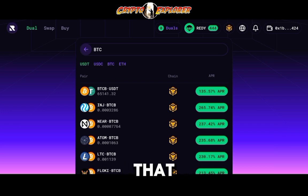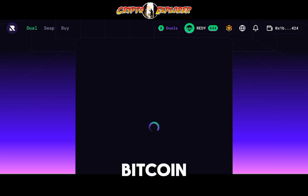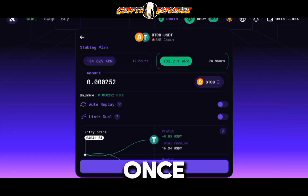Now, the APR that you see here, it's going to be fixed. Once you get in, you deposit on a specific pair, you're going to get this APR. Okay, so let's go in with Bitcoin paired with USDT. All right, once you commit to the pair specifically you want to invest with, and you can go with multiple duals, of course. ReHold doesn't cap you at any point. If you want to go with 1, 2, or 10, you can go with whatever amount of duals you want to go with. But once you commit to one, you then have to choose a staking plan from the two options, 12 and 24 hours.